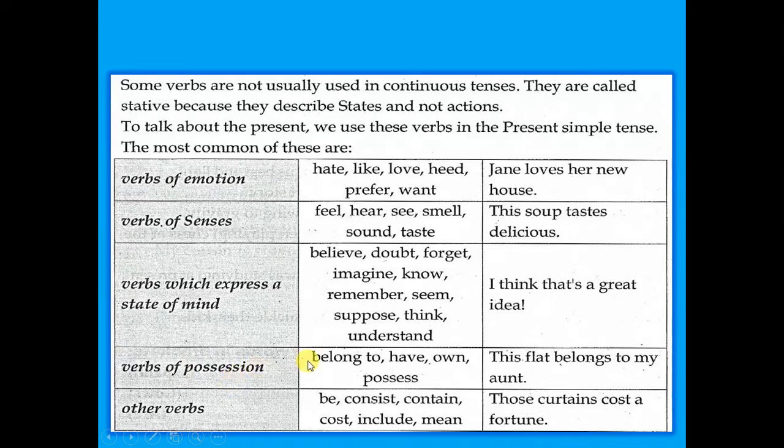Verbs of possession: something belongs to me. This flat belongs to me. I have a car. This bag, it's my own bag. I possess this car. This flat belongs to my aunt. It belongs to her because it's permanent. Other verbs like be, consist, contain, cost, include, mean. We use them as stative verbs in the present simple. Those curtains cost a fortune.